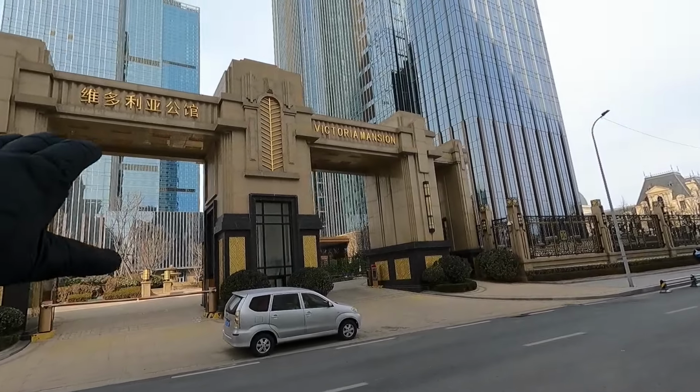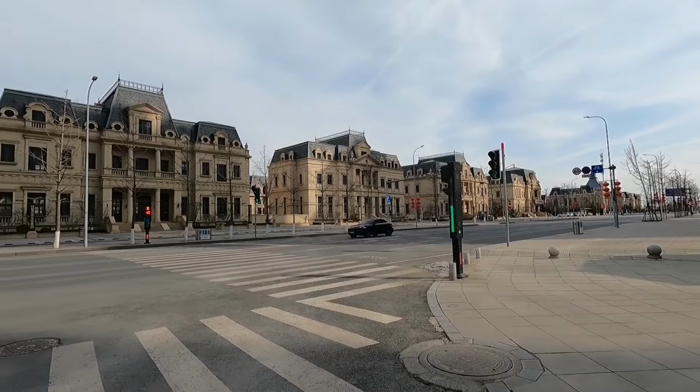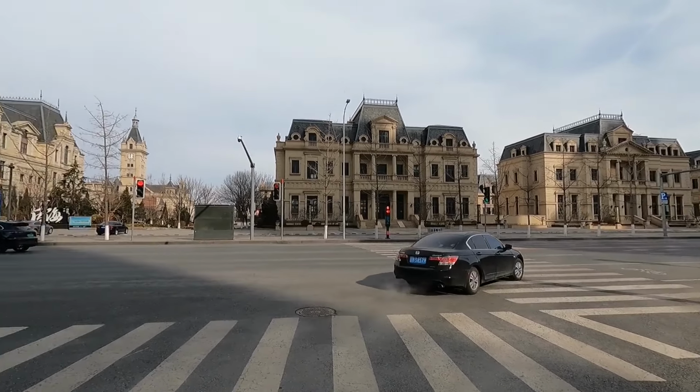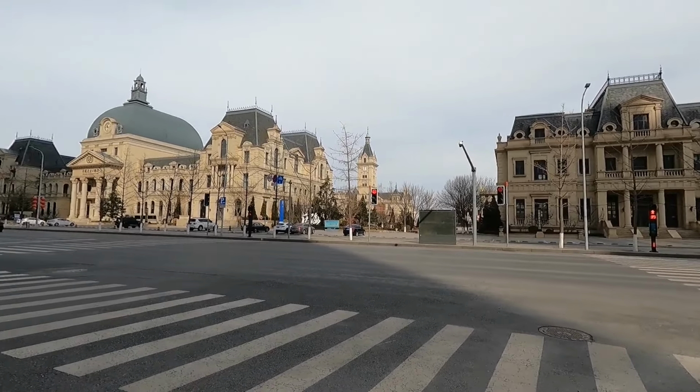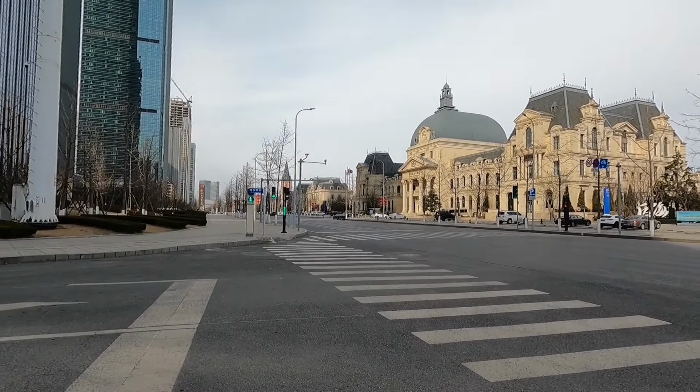So first, past Victoria Mansion. So from what I've read online, this area took 4 years to build, and as far as a cost, I've seen estimates of anywhere from over 1 billion up to 4 billion US dollars. First impressions.